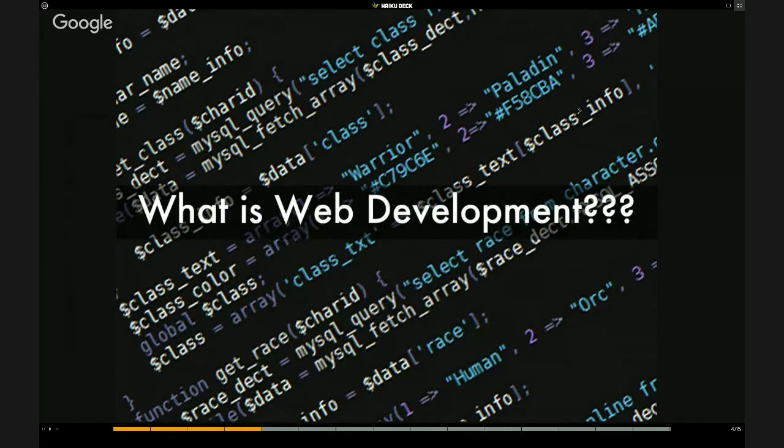So what is web development? We kind of talked about that already, but who thinks they've got an idea of what it is? I just gave you the explanation. Who can tell me, give it back? I'm going to start pointing and calling. Okay, gold tie. Yeah, exactly. It's making the website.